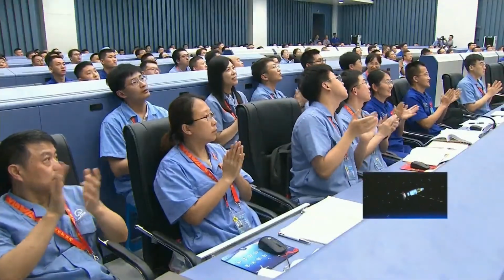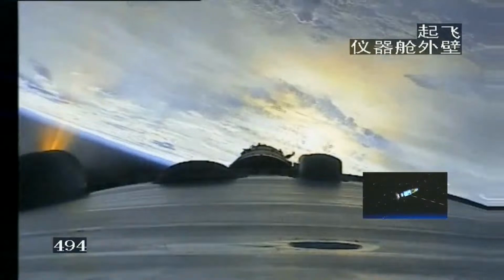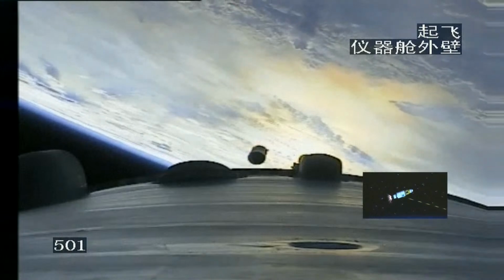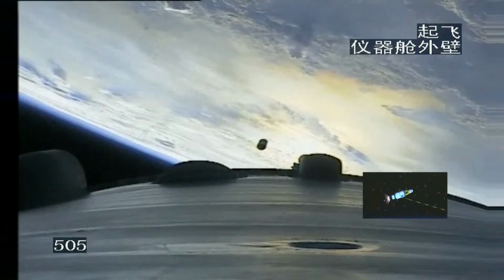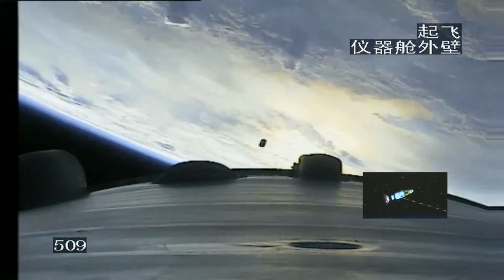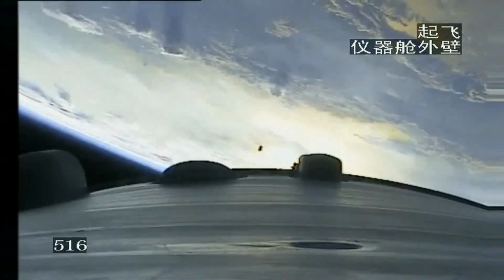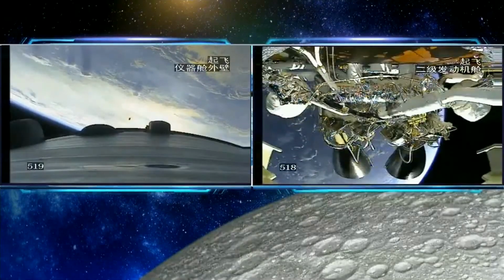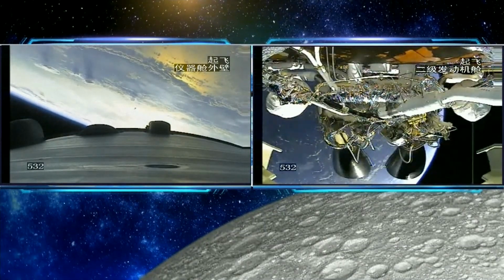Great. The first stage has separated. First stage separation. So my understanding is that the ascender will blast back in orbit and transfer the sample to the re-entry module. Look, you can see the first stage separate and going far behind the second stage. Another camera near the rocket engines, so we can see the working.